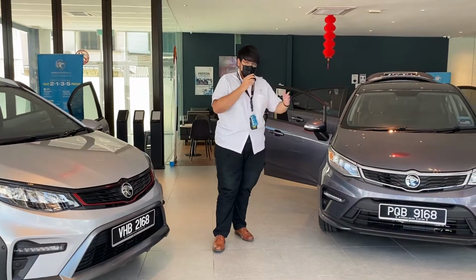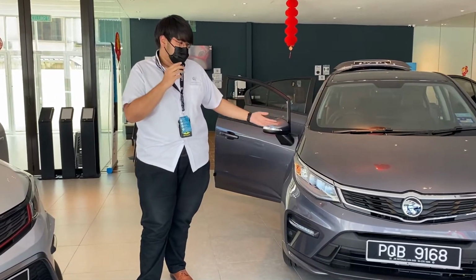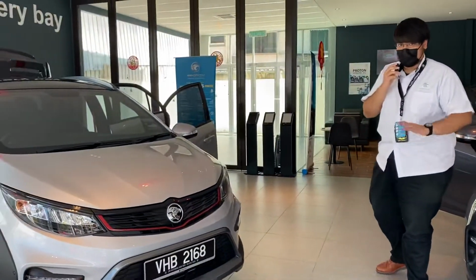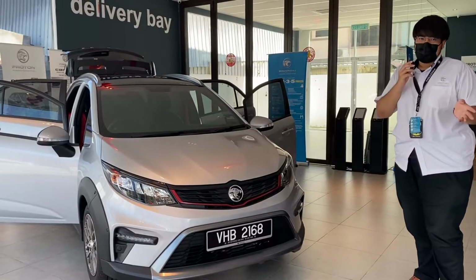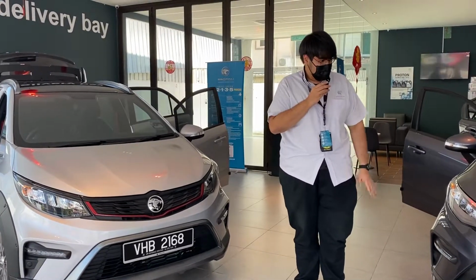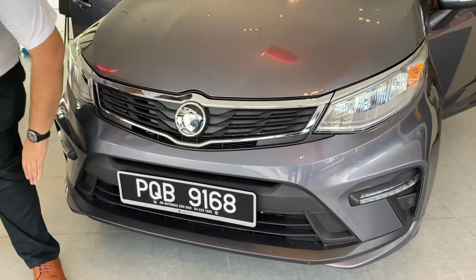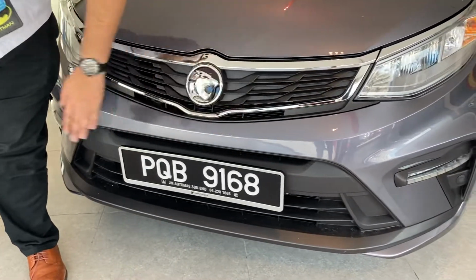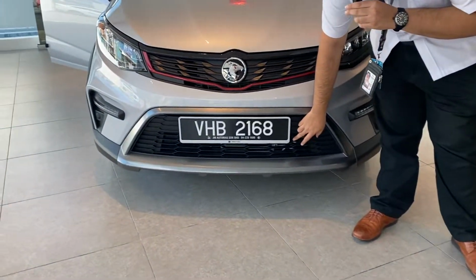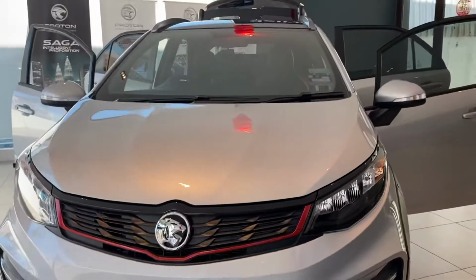Right off the bat, the Persona is the more working, exclusive and executive type of ride. The Iriz Active is more sporty and gives a younger sort of vibe. For starters, the grille and front fascia of both cars are totally different. Here you have a very straight and swooping slat design at the bottom, while on the Iriz Active you have a little honeycomb effect, which gives it a more aggressive look rather than the classier look.